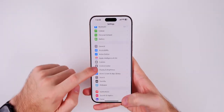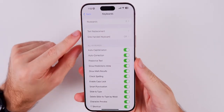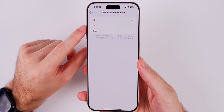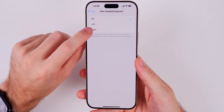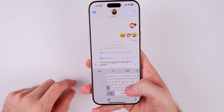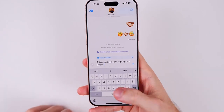And if you want to take this a step further, go into your settings, go to general, and then go down to keyboard. From here, you want to enable the one-handed keyboard to be either right or left, depending on your orientation. I'm right-handed, so I'm going to select that. Now when I go to the keyboard, I can access the full keyboard with just one hand easily. And I can tap this to go back to the original style.